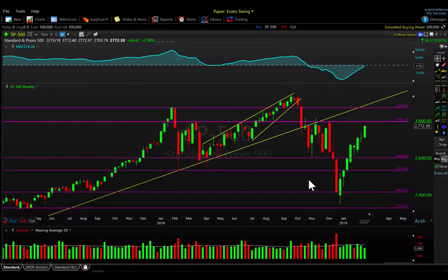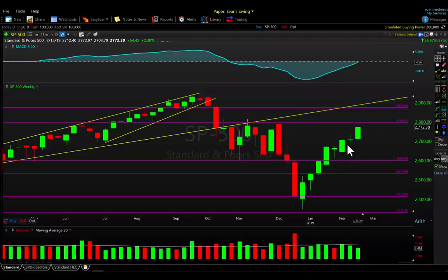S&P 500, that's what we're looking at. This is a weekly time frame, so each bar represents one week of trading, and this is the cash S&P 500 market. What we can see here is just a super strong week of performance, 2.38%. Remember, last week we had just that small 2.5 day sell-off.